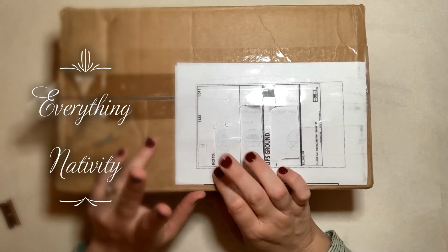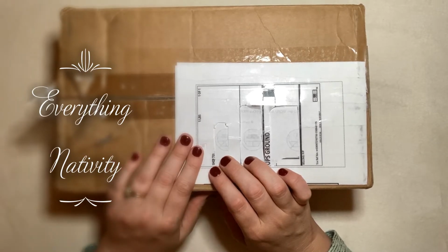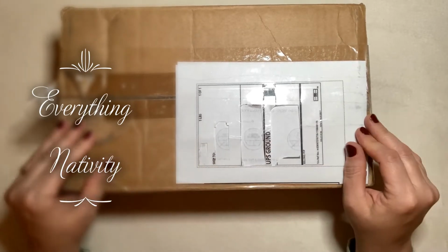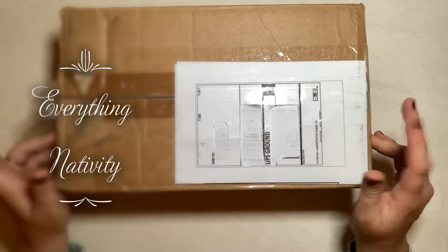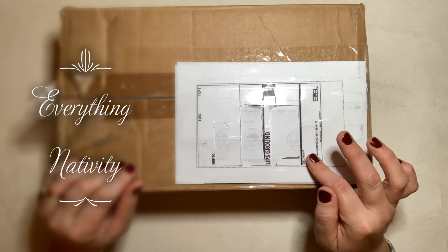Surprise, surprise. I am excited about this one because it's one I have never had before. It was interesting, unique. It was wood, and there were some plastic camels with it. I'm pretty sure that's what I'm opening.